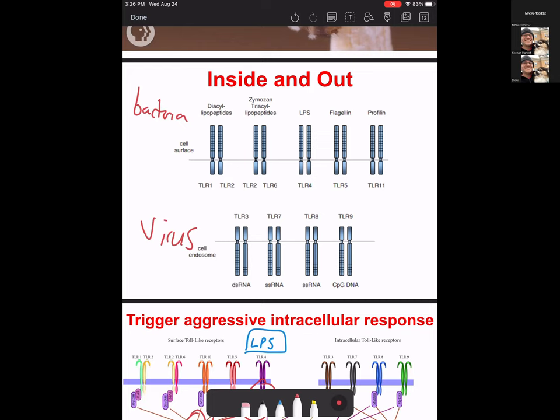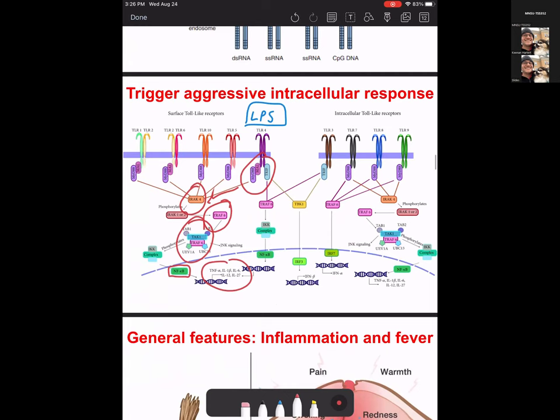Okay, we're going to take about a minute break. I think we're going to be done with the innate system maybe in a sec here.